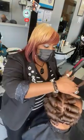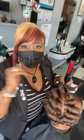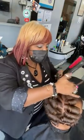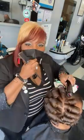So what I say is, color is two things in the beauty industry: time and money. And if you have neither, then don't put this stuff in your hair, okay? So with that being said, you've got to use products that are formulated for color-treated hair.